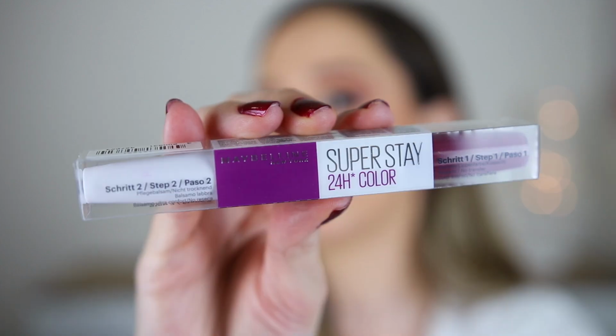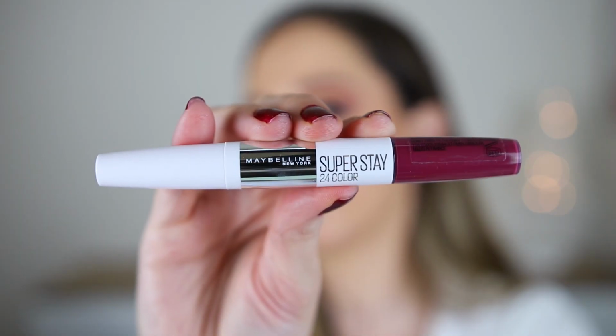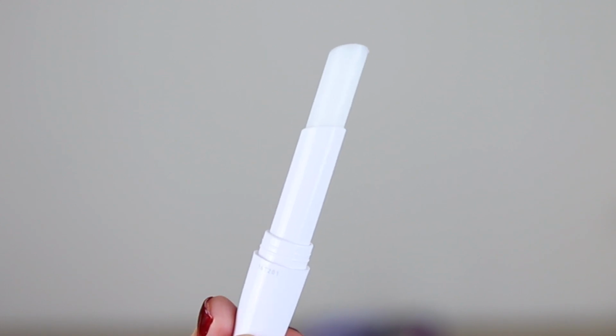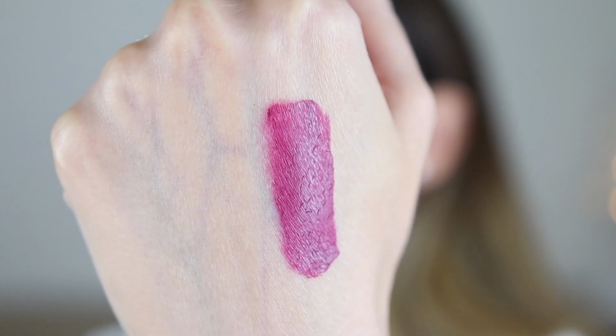Oh, it's not. This is the Superstay 24-hour color. On one side we have an intensive lip color that is transfer proof and on the other side we have the conditioning lip balm which is not drying. This one reminds me of a L'Oreal lip product. I'm not sure if this is a liquid lipstick. This one is in a Rich Ruby 830. Let's go to the other side.